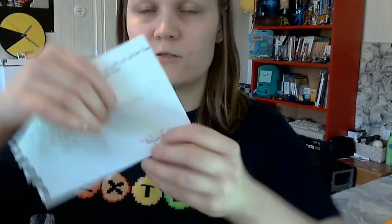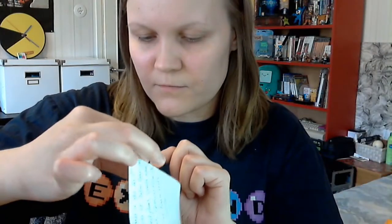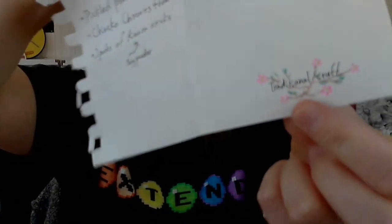Chinsuko, that is biscuits from Okinawa. Nice! Two packs of kinako sticks, that is soy powder. It says traditional stuff. This is a really nice sakura thing, I think, happening right here.